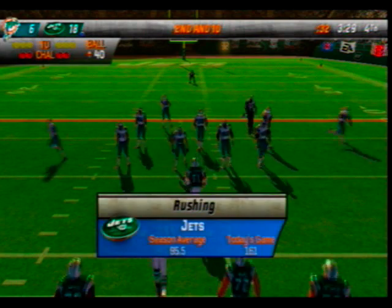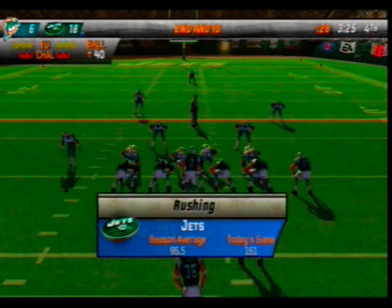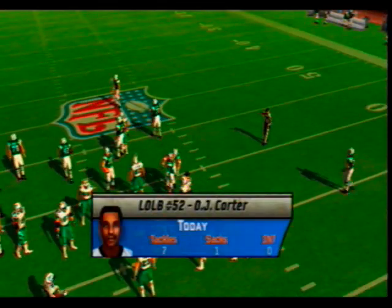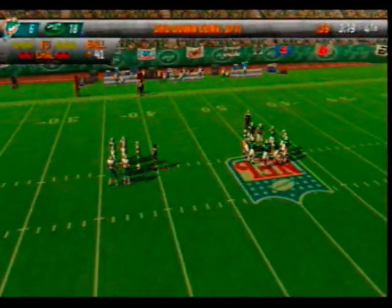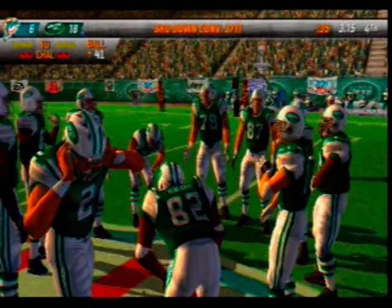Second and 10. Ball on the 40-yard line. The Dolphins come out in a 4-3. He tucks it away. Hart comes up to make the play. Good play by the linebacker to get into the backfield and stop the play for no gain. I'll tell you, that comes from watching a lot of film and knowing the tendencies of the opponent. That was a heck of a play.